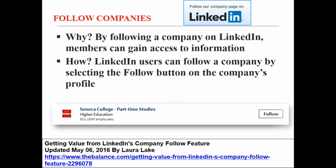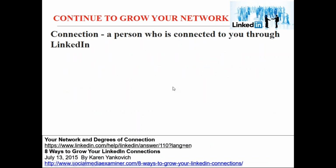Follow companies. Why do you want to follow companies? Because you can get access to information that they post on their company website. You can follow easily and unfollow easily if you don't think that you gain any benefit from it. Just a matter of a button.